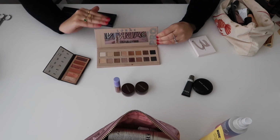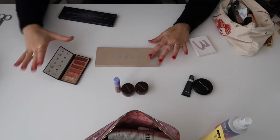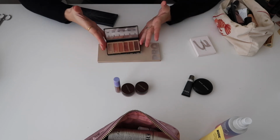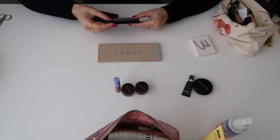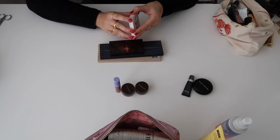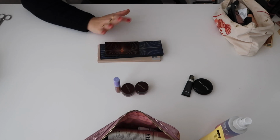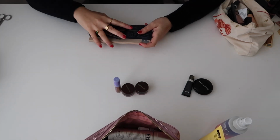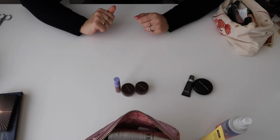This Lorac Pro, I've had it for a while, probably a little bit too long, but I am going to keep it because it has got some nice cool tones in here. And then finally this Charlotte Tilbury, pretty warm toned, but I'm actually going to keep it as well because it's just really hard to say goodbye to Charlotte Tilbury. It's quite hard to say goodbye to Fenty as well, but I am just going to part with that. I feel like I can't keep both. So I now have 3 palettes. I probably do have more palettes elsewhere, but at the moment in my main collection, I have 3 palettes.